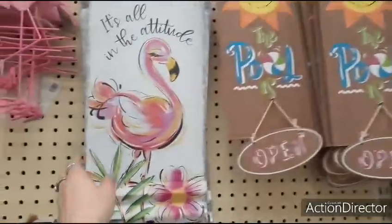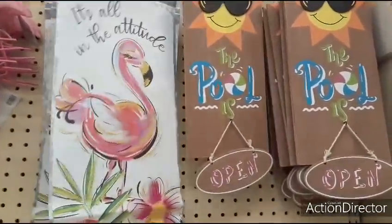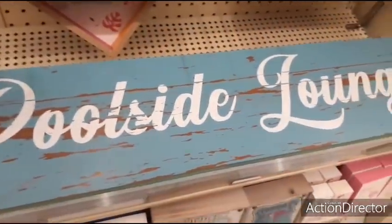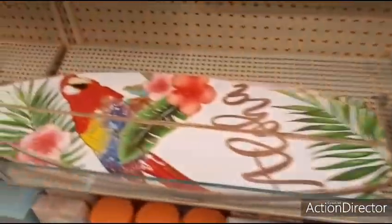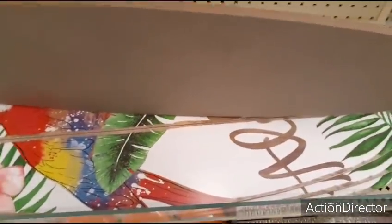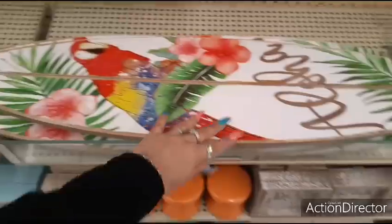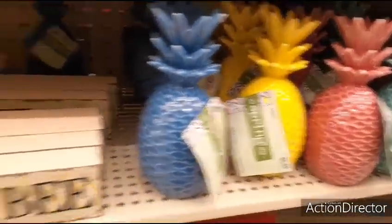$7.99 with 40% off. It's pretty reasonable. It's all in the attitude. That's cute. $11.99. Ooh. Poolside lounge. I like that. $24.99. Aloha. This is a little heavy. It's just MDF. $19.99. Dollar Tree. Dollar Tree. Okay. But if you don't want to go to Dollar Tree, $6.99 with 40% off. Just be.